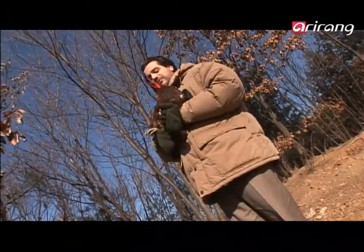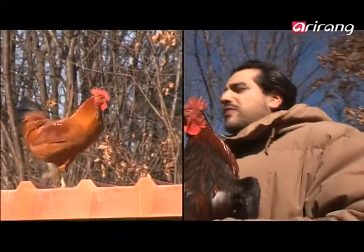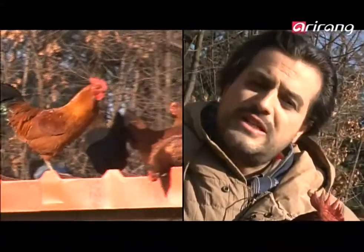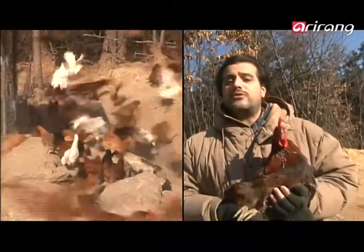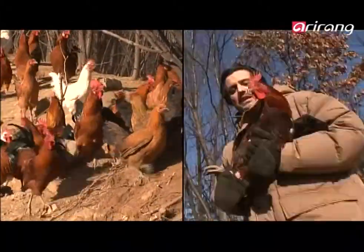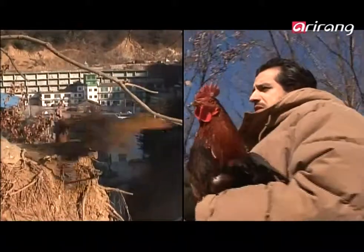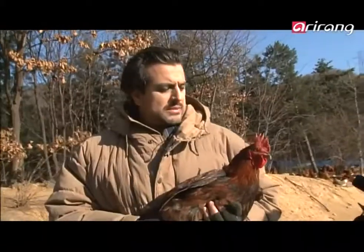I have the feeling that he spent his life in front of camera. He's so quiet, very comfortable. That's a very nice chicken. They look very much like the chicken, but actually they are different in that they can fly. And I think he wants to fly. So they didn't lose their ability to fly. That's the big difference with other chicken. And that's a Korean indigenous species.